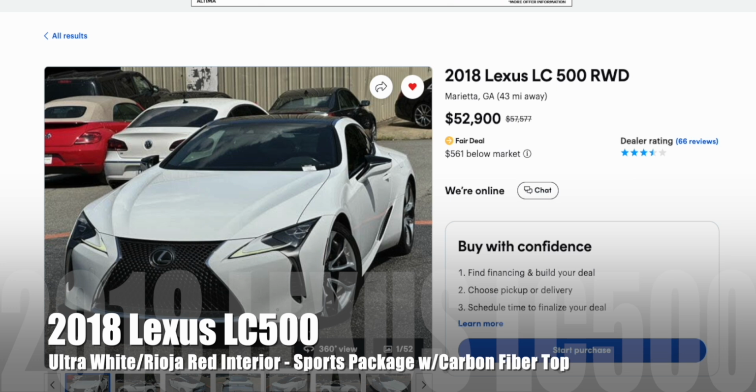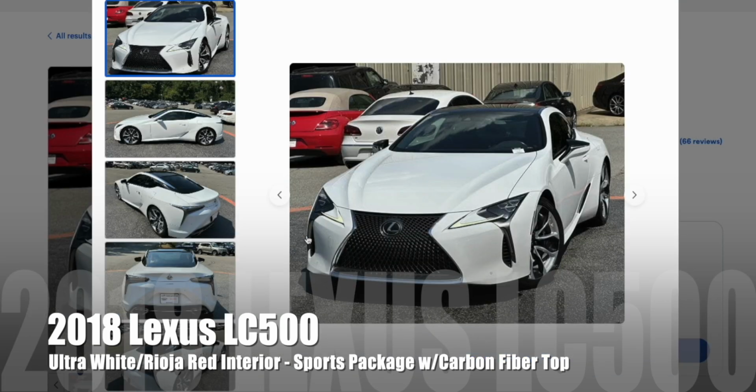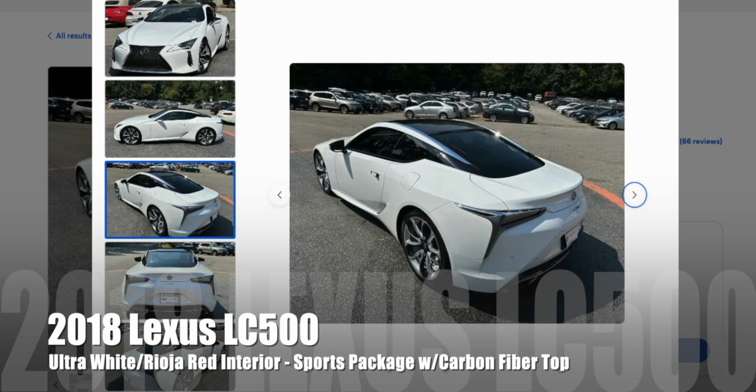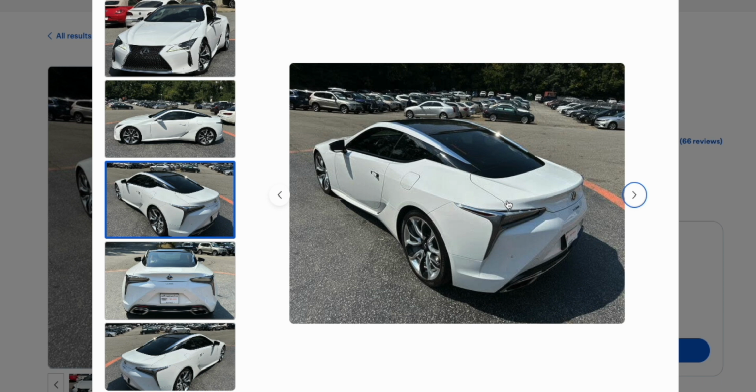Haven't seen one of these in a while, so I absolutely want to get this one in front of you, okay? All right, family, so we've got a gorgeous ultra white exterior on this one, 2018 LC500. Got the tinted windows on there already. This one is the sports package. We got those gorgeous 21-inch wheels. No spoiler on this one, obviously, right? Because that would be the performance package. However, we've got the carbon top on this one, right?